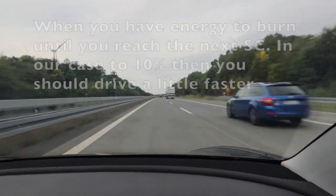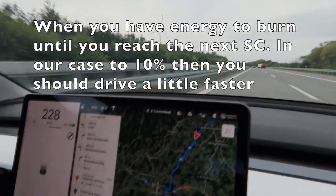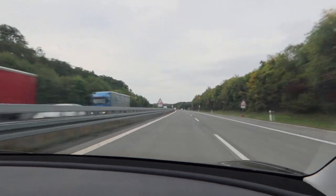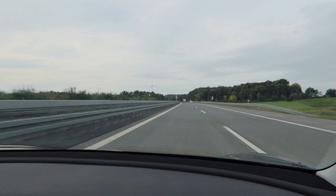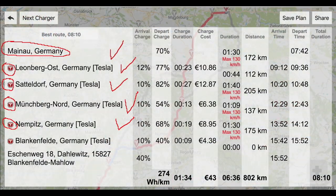What I learned from the beginning: when you have a Roadster and you have energy left to the next destination charger, in our case the supercharger, we want to burn it down to 10%, you can do that. You can speed up if there is no speed limit, and you can drive fast. This is the actual speed. And we arrived at the next supercharger.